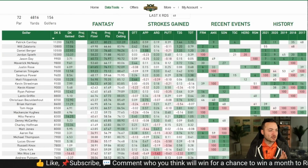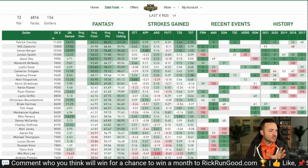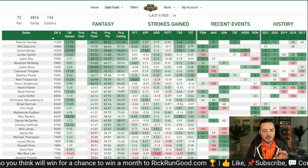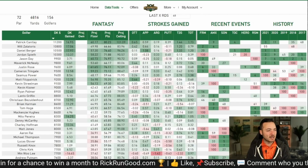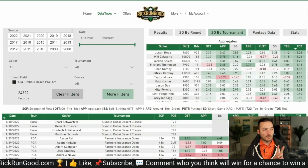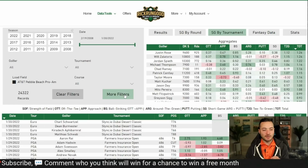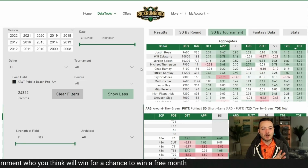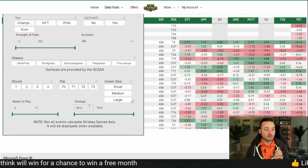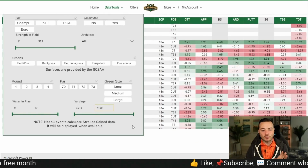It's fascinating. I could spend probably 9 more hours on it. We'll talk on the live chat and we'll talk on Twitter Spaces about this, but very, very excited about this $9,000 range. Before I jump into the $8,000 range, there's 2 things that I want to look at in the Holy Grail here because there's a couple of narratives you're going to be constantly hearing about this week. The first one is that this course is so short. Okay, whatever. Let's just pump in courses under 7,100 yards.